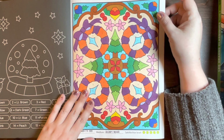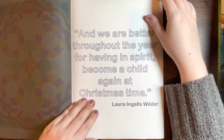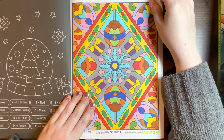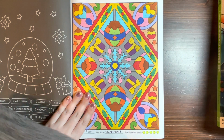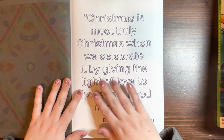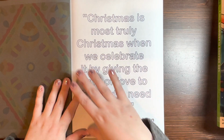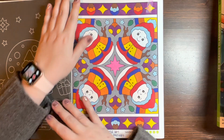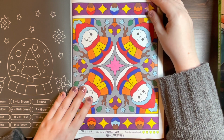So I colored this one, and I colored this one. And what I plan on doing moving forward, in between each coloring page is kind of another page of just quotes. I kind of thought, what if I don't put my blotter page here and let the colors seep through? I think that might look kind of cool on the quotes page. I don't know. What do you think?